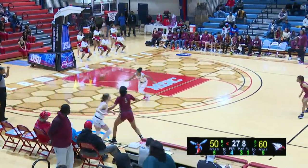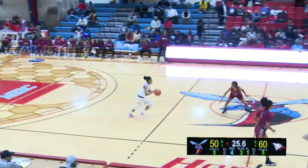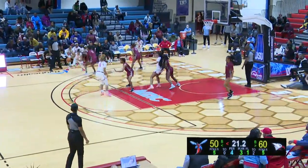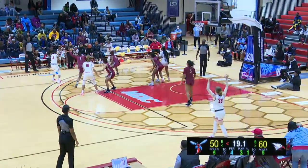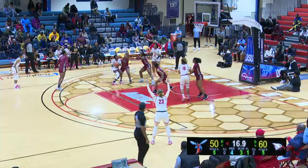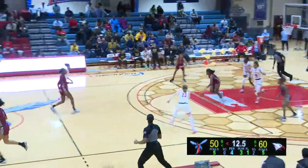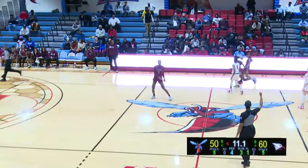Savannah Brooks will send it in to Alexis Moraney. And Hornets will take it down court quickly. They know they can't take a whole lot of time. They've got to get a shot. Moraney sends it down to Johnson on the left side. She'll work up to the foul lane. Jumper missed. Central with the rebound.